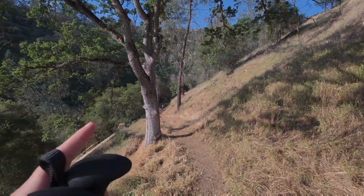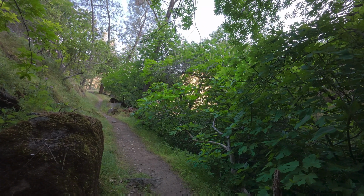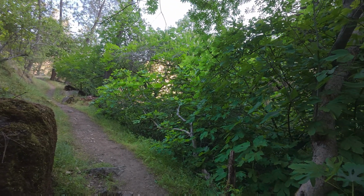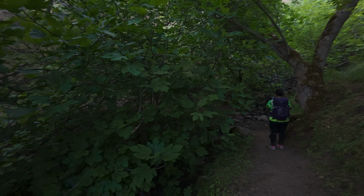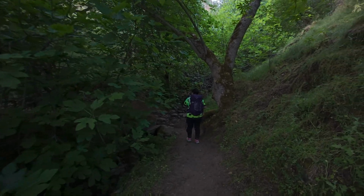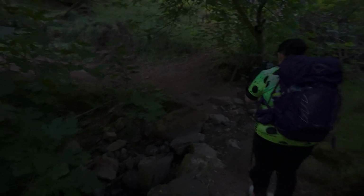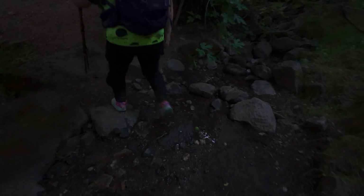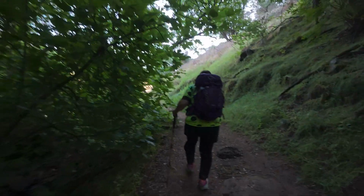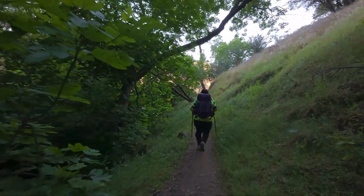So this is the gate. When you get to this gate, right up here, it is mile 3. We're at mile 3.5. It's kind of like a little rainforest in here. That was it. It's honestly just this little crevice in the mountains that are like this.